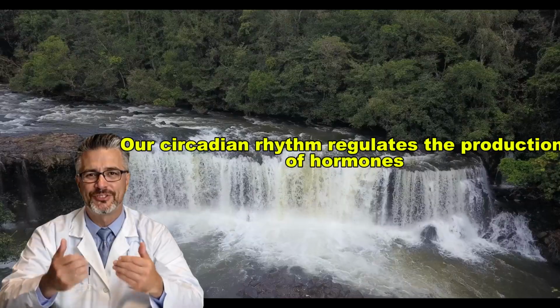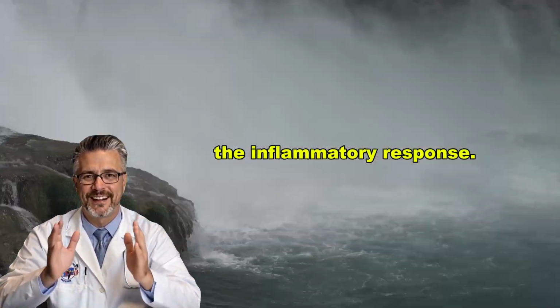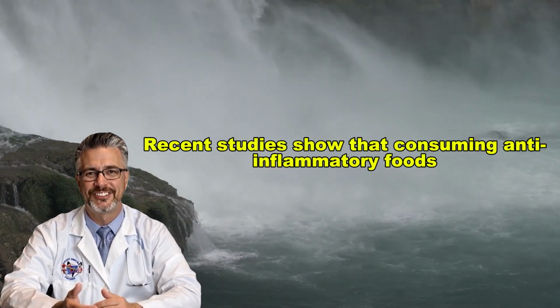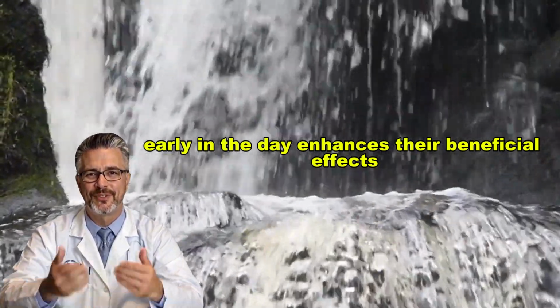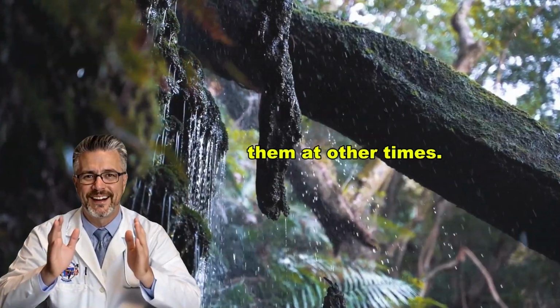What many people don't realize is that meal timing directly influences the body's inflammatory response. Our circadian rhythm regulates the production of hormones like cortisol and melatonin, which in turn modulate the inflammatory response. Recent studies show that consuming anti-inflammatory foods early in the day enhances their beneficial effects by up to 300% compared to eating them at other times.